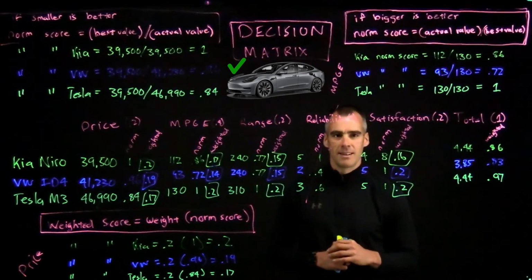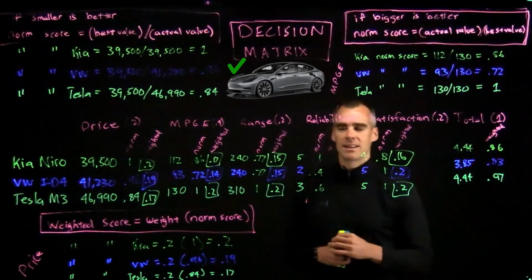So hopefully this is helpful. This is a decision matrix process for buying an electric vehicle.